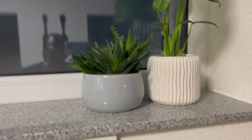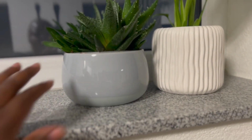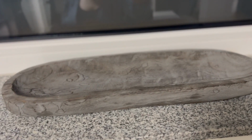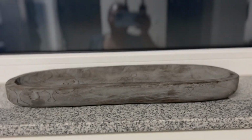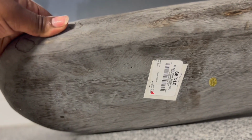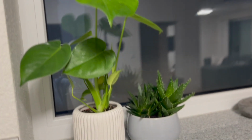The vase, the white one, I bought from Depot and I paid $4.99 or $7. And then this one is from IKEA. It came together with the flower. And then we have this. I bought this from Ross. This is where I usually put my wedding ring, my watch, and some coins. And I just love it there as it goes with the deco. I bought it from Ross and it was $14.99 from the US. And that's the same thing I have over here, the flower.